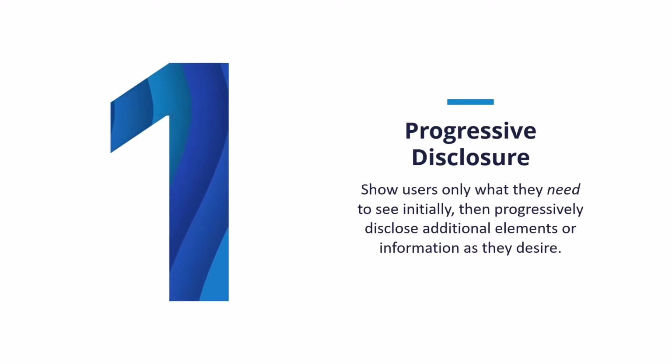It's called progressive disclosure, and it's all about hiding unnecessary information or functionality from the users until they want to see it or use it, but giving them obvious hints about how they can get that information. It's basically about decluttering your dashboards to reduce that cognitive load and thereby allowing your users to focus on what is important, using your dashboard to get information.